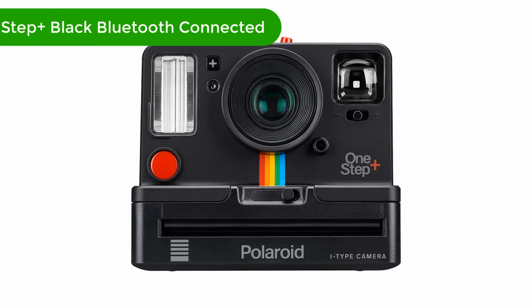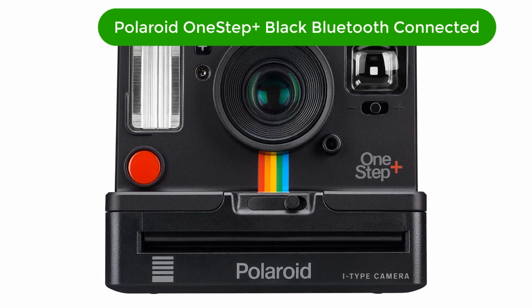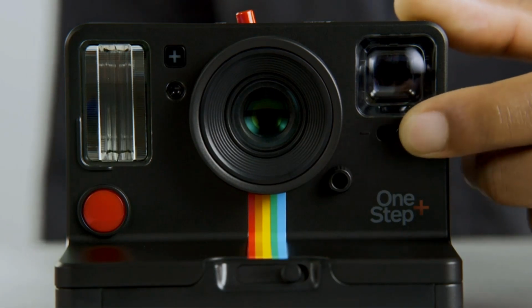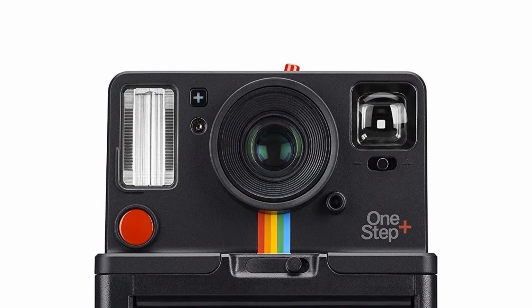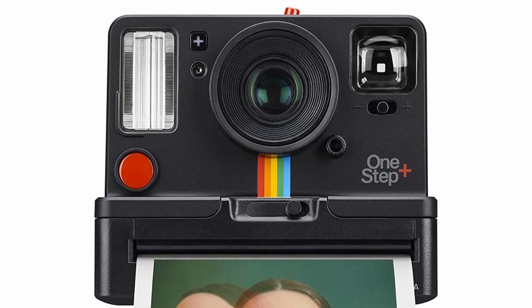Number 5. Our fifth best pick is Polaroid One Step Plus Black Bluetooth Connected Instant Film Camera, old model. Introducing the Polaroid One Step Plus Black, the Bluetooth connected instant film camera that allows you to take and share pictures instantly. This classic camera is perfect for capturing those special moments and sharing them with friends and family.